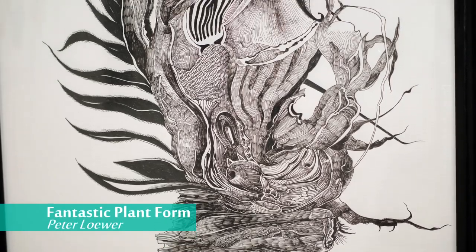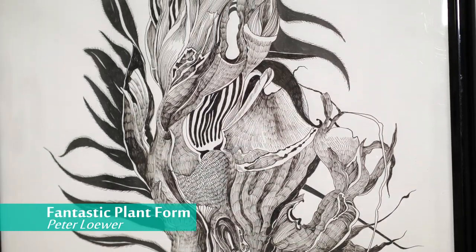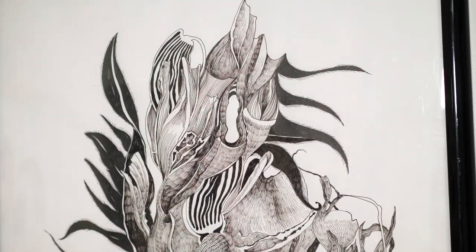We're very fortunate to have not one but two of Peter Lower's pieces in the show. This next piece is called Fantastic Plant Forms, and again, it's a pen and ink sketch.